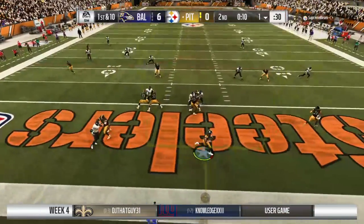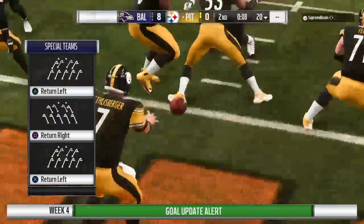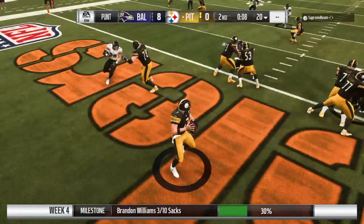After the interception, here's Roethlisberger. And now did he step out of the end zone? Yes, he did. The referee says he stepped out, and that is going to be a safety.